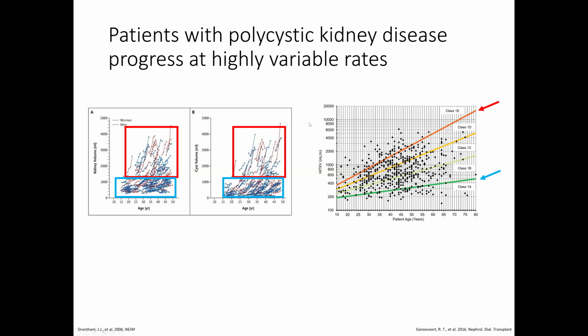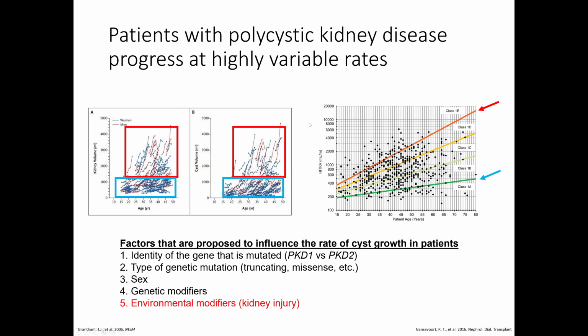And if you look at the literature over the last several decades, I think the majority of people could agree that there's a variety of factors that can cause the differential rate of cyst growth. So, for example, some of the factors that are proposed to influence the rate of cyst growth in patients include the gene that is mutated. So we know that PKD1 patients will progress more rapidly than PKD2 patients. The type of genetic mutation, so whether that's a truncating or a missense mutation. The sex of the patient, so males typically will progress more rapidly than females.